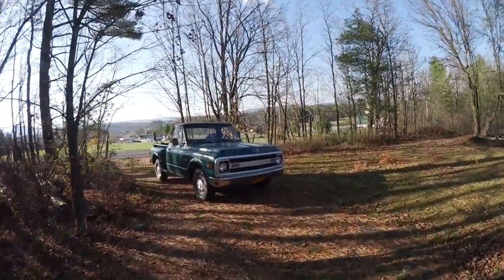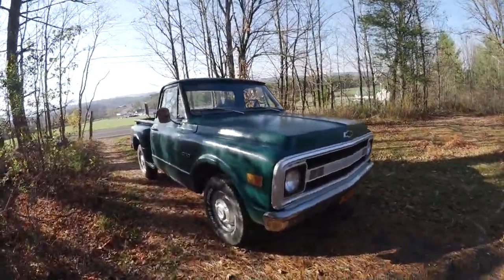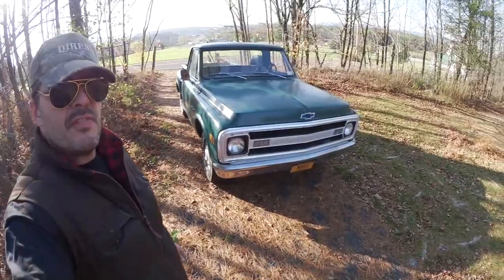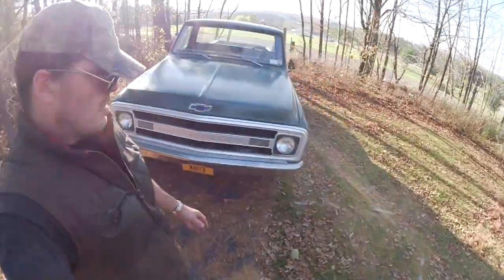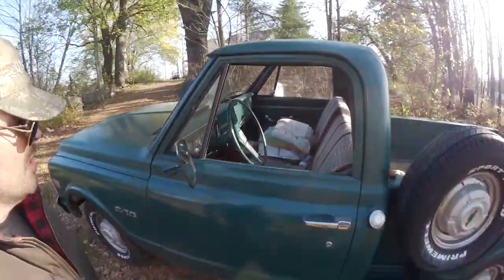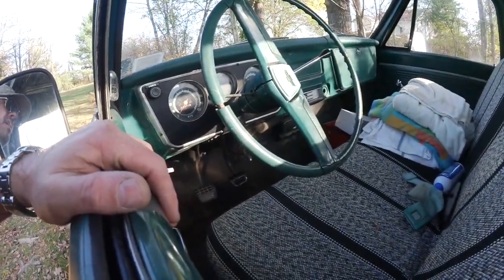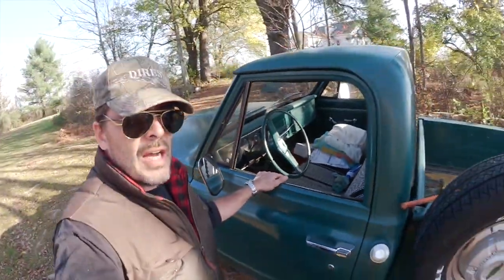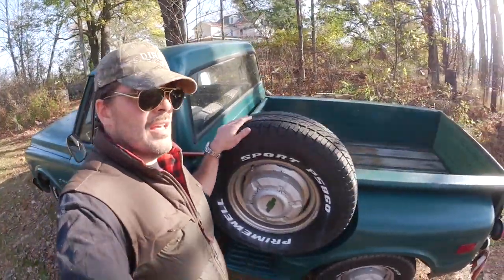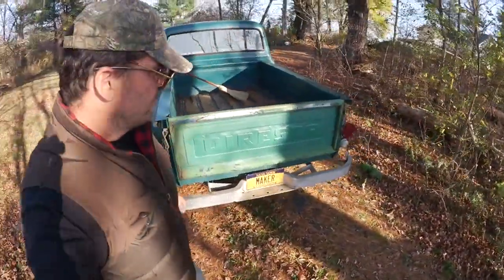This is my 1969 Chevy C10. It has a straight 6 in it. It's a 250. It's got a 3-speed on the column and a clutch. 43,000 miles original. I bought it in Arkansas, got it off of eBay. I bought it actually 1 year ago this month, October of 13.